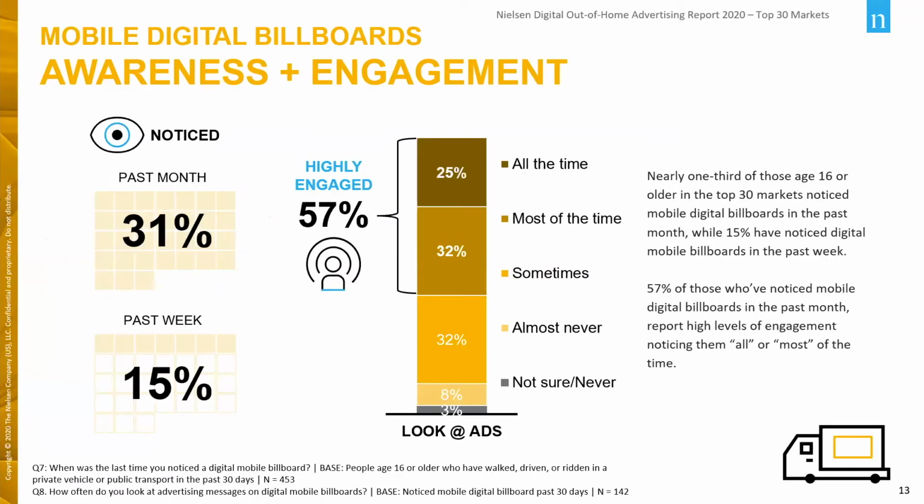Next, we're looking at mobile digital billboards. So again, you see the colors here have changed. Here we're talking about digital messaging that is on the side of a truck or other moving vehicle. And what we found in the top 30 markets is that 31% of people said they had seen a mobile digital billboard within the past month, and 15% said they had seen one within the past week.